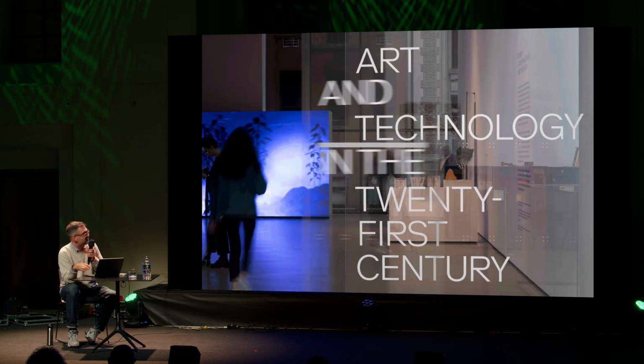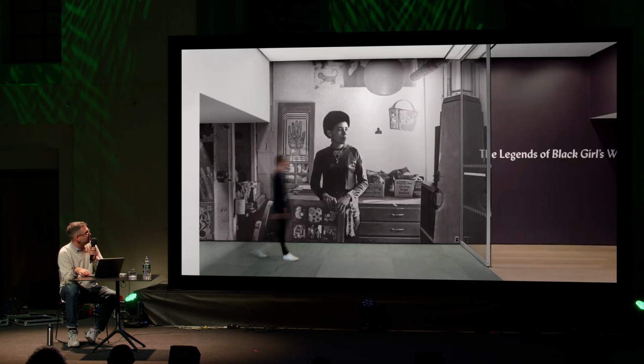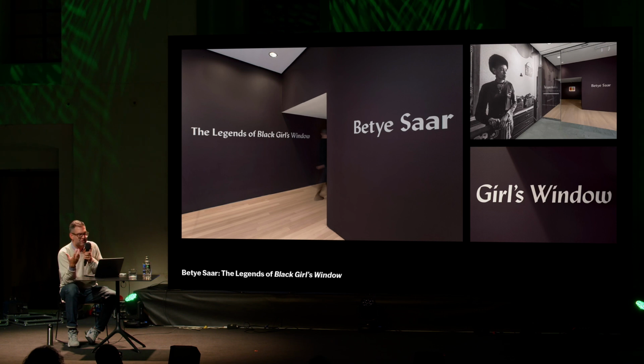So this is the first time we ever activated these glass sliding doors for art and technology in the 21st century. This was one of the reopening shows for Betye Saar. This is a portrait of her holding Black Girl's Window, which was the subject and launching point of the show. And this was a lot of really awkward spaces that we got title walls for, so we had to draw you in, and we used the typeface Lydian as a reference to her printmaking practice.